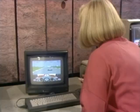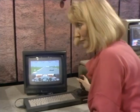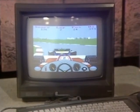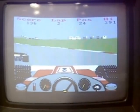Actually, this seems to be the year of the race game. We've got another one here, which is 3D Grand Prix for the Amstrad, which Leslie is getting absolutely first rate at. £9.95. She's crashed.